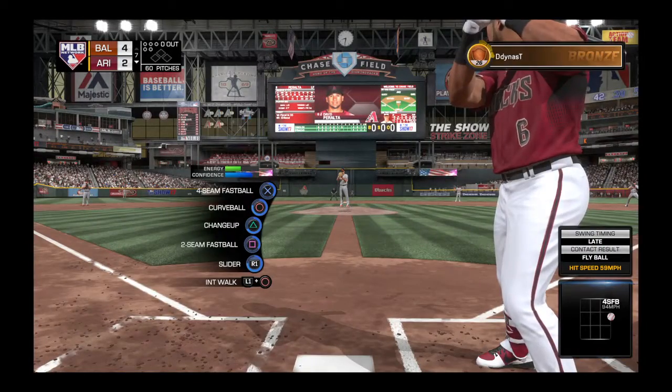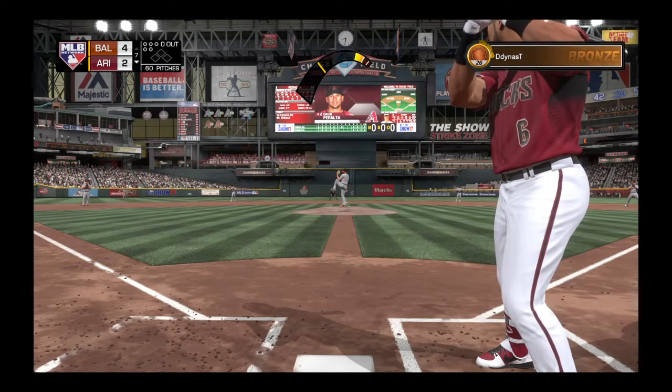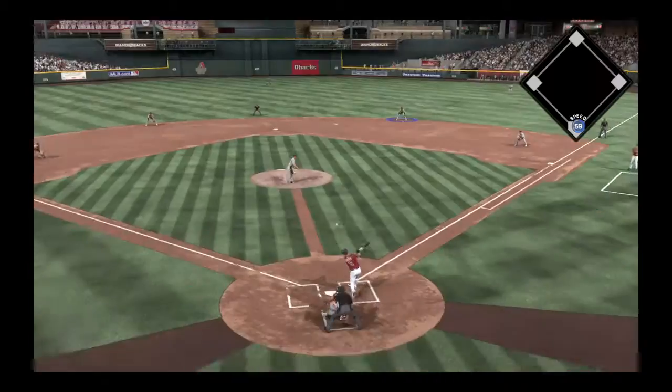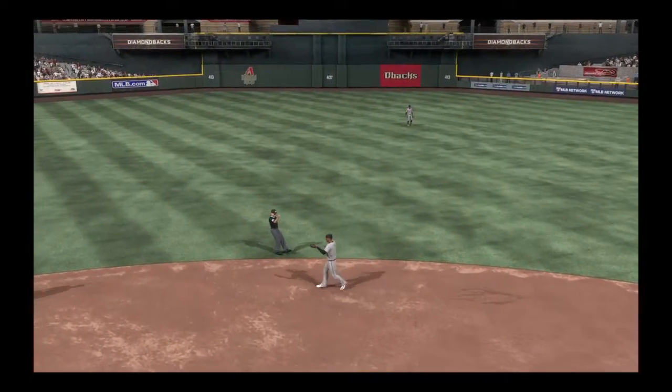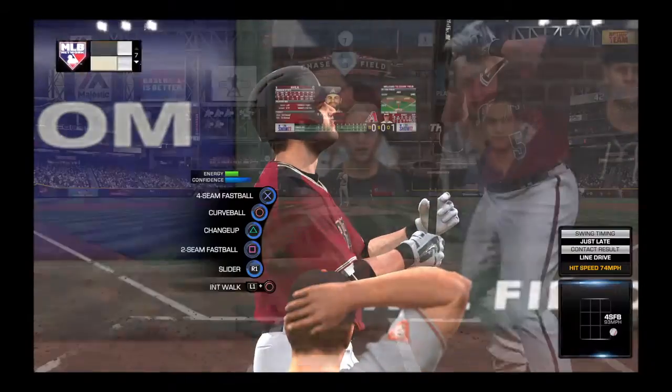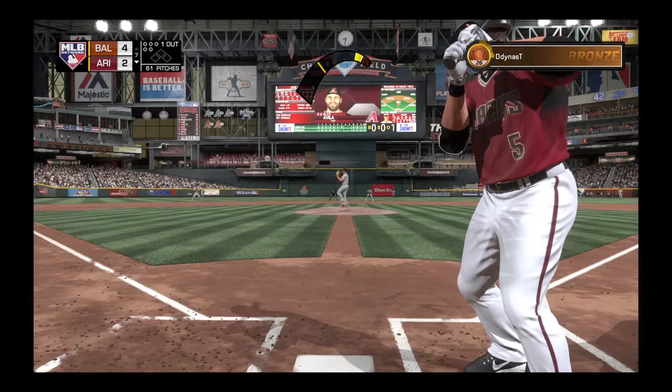Looks like a lefty and a right-hander throwing in the Baltimore bullpen. Here's the first pitch to him. Swinging, a soft liner, and this will be put away easily for the out. Striding into the box, Alex Avila, and he's likely just trying to put one in play here.